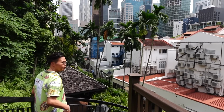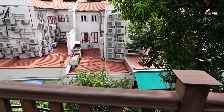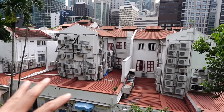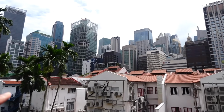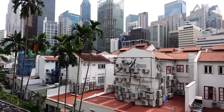This right here, guys, is one of my favorite views of Singapore. We're right at the summit of the park, and you see the backside of the shop houses, you see the palm trees, tells you you're in a tropical country, and then you see the modern buildings of downtown in the back. Love this view right here.